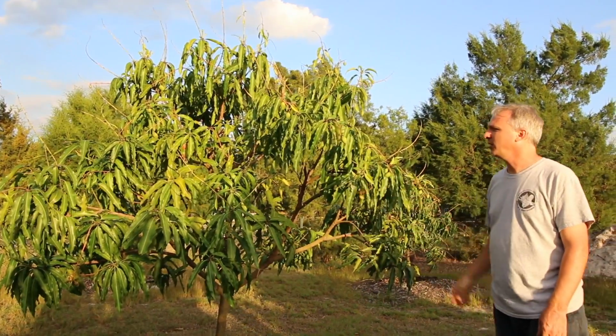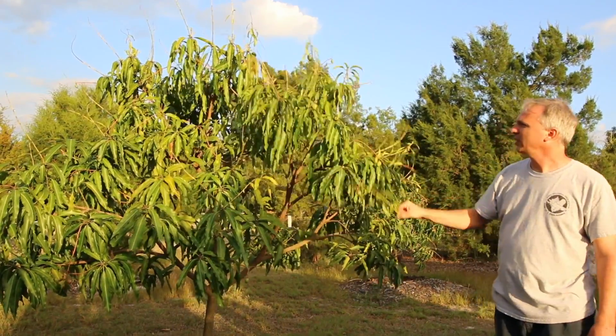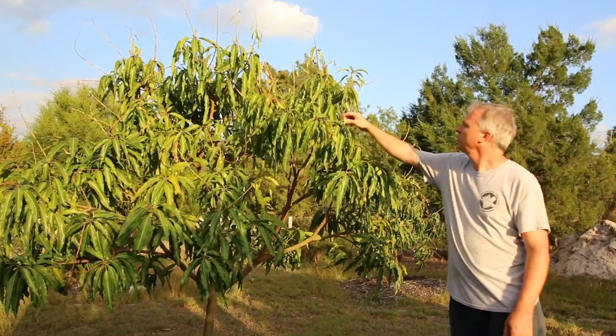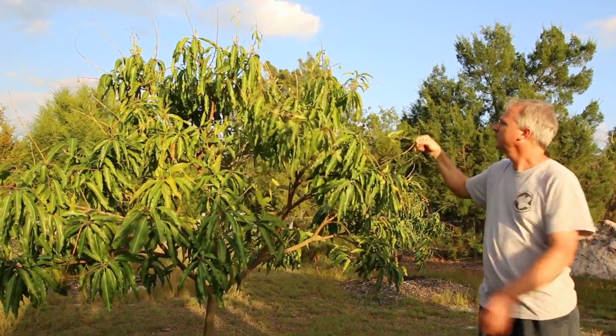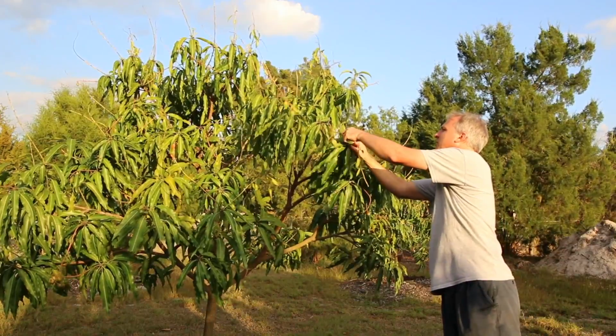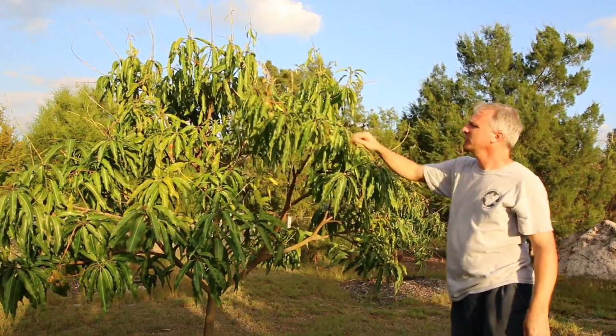So I've got to go with the majority here, and I'm picking off some of these old fruiting spurs that didn't fruit and they're starting to leaf out. They don't make good branches later, so it's best to take them off if you can before they start getting too leafy.